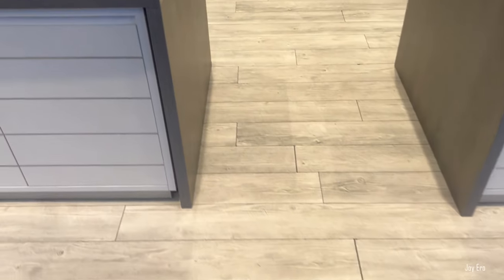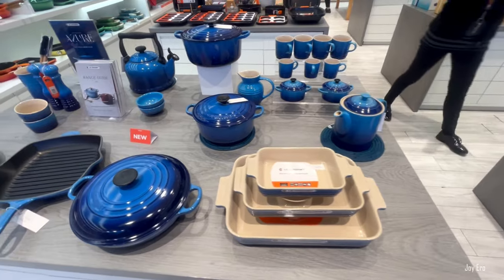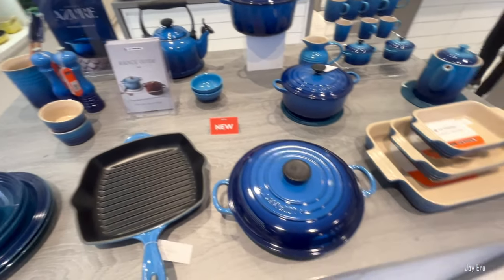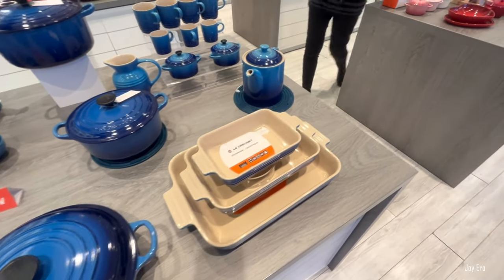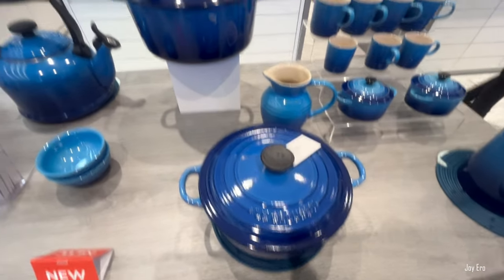Few moments later. So we are done eating. We went to eat, and we decided, in fact, I decided to enter into the shop to check out their stuff, because I've been seeing a lot of YouTubers and content creators talking about how lovely their products are, and I have never owned one piece of their products. So I decided to come check it out to see what the hype is all about.